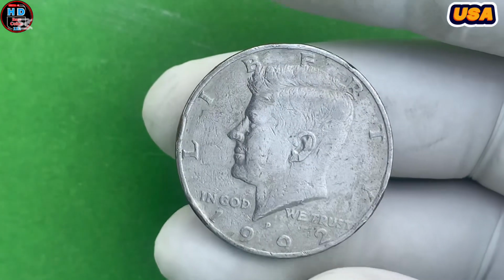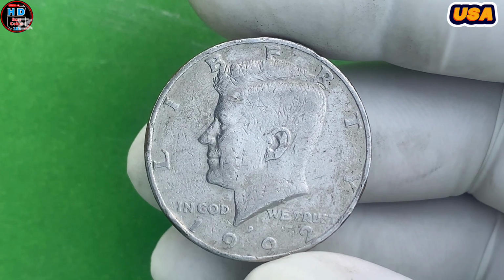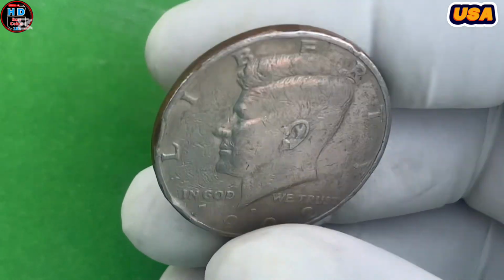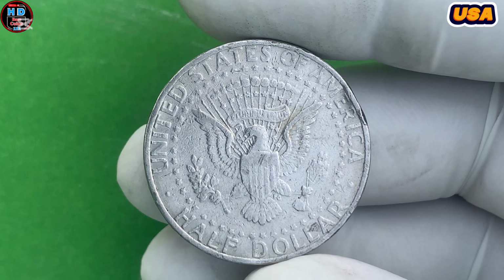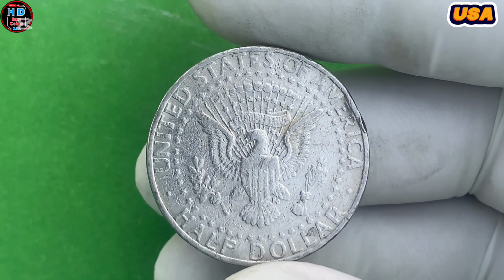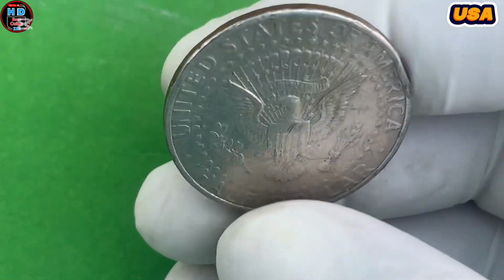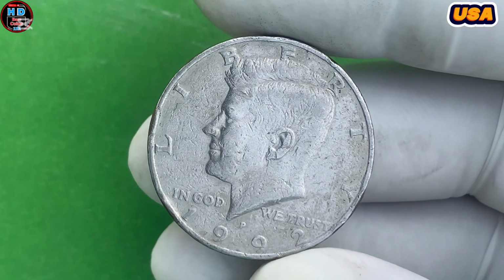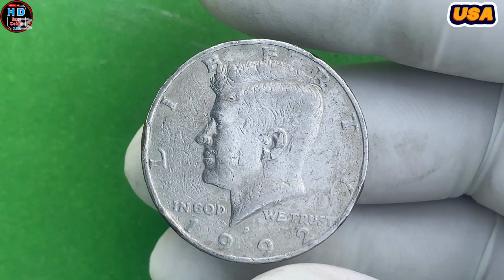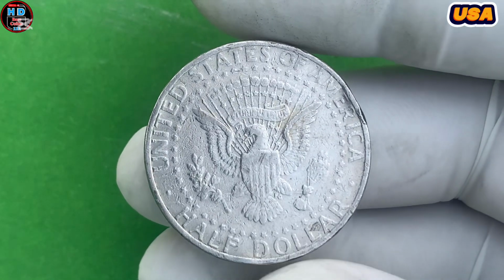Another key factor that can significantly increase the value of a 1992 Kennedy half-dollar is the possibility of minting errors. Throughout the history of coin production, the U.S. Mint has occasionally made mistakes during the striking process. These errors can result in coins that are unique or contain unusual features, which makes them highly desirable to collectors. Common minting errors include double strikes, off-center strikes, or die cracks, imperfections that make a coin stand out and turn it into a one-of-a-kind piece. If you happen to find a 1992 Kennedy half-dollar with any kind of error, it's worth taking a closer look and possibly getting it professionally appraised, as these error coins can be worth far more than a standard coin from the same year.